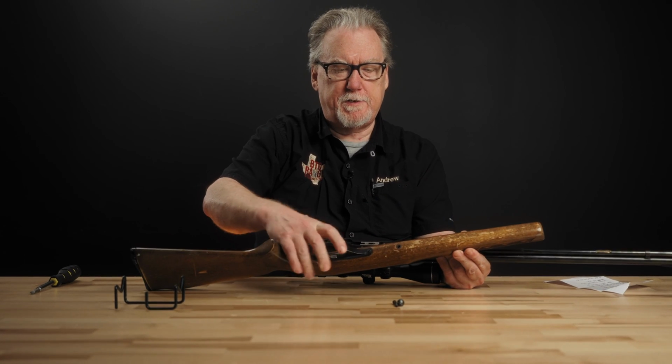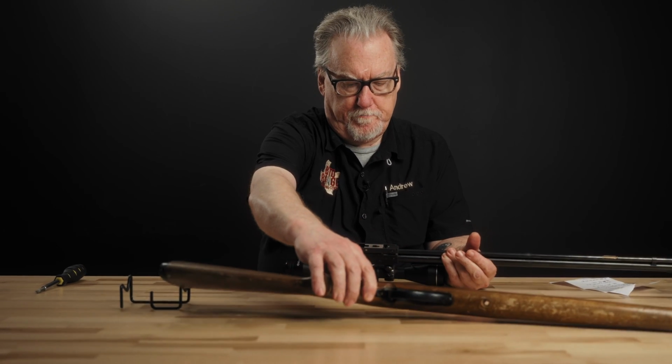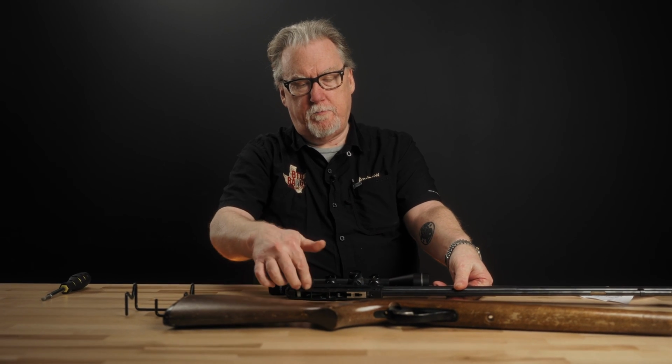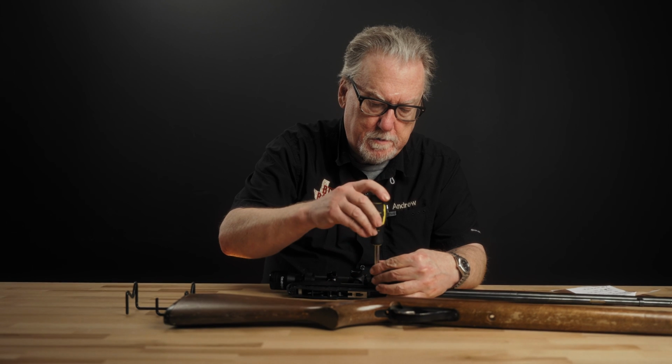So notice I didn't take this screw out. This screw does not hold the action. It merely holds the front of this trigger guard in place. So now I'm going to go ahead and pull this action out as well. I didn't like the way that bolt didn't close.